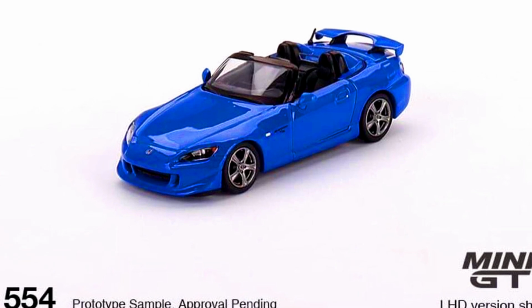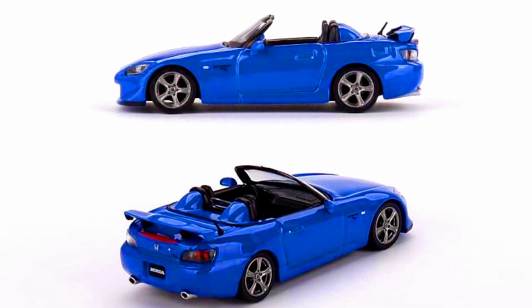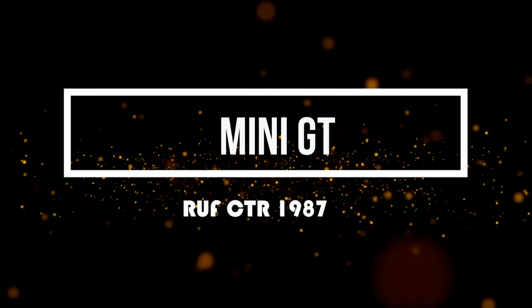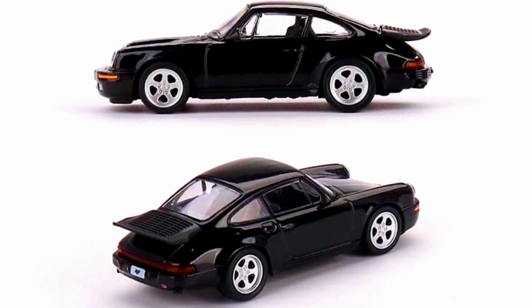A Honda S2000 AP2, color of the car CR Apex Blue, material made from diecast, releasing in August 2023. A Ruf CTR 1987, color of the car black, material made from diecast, releasing in August.